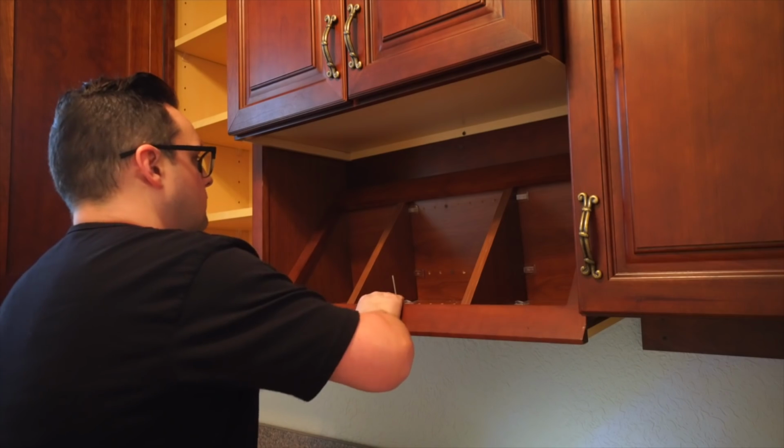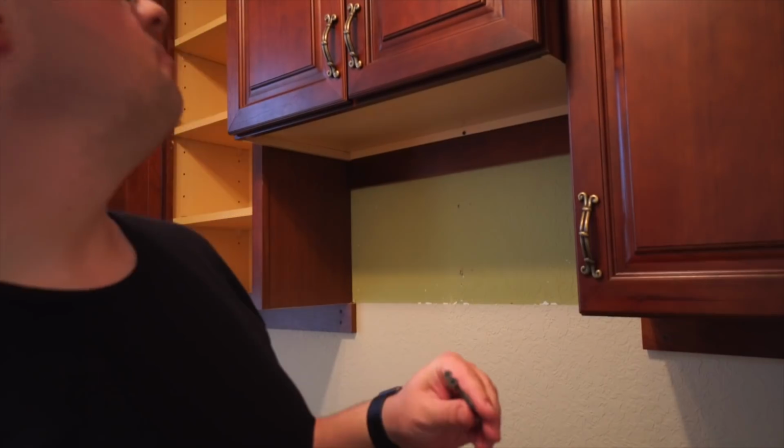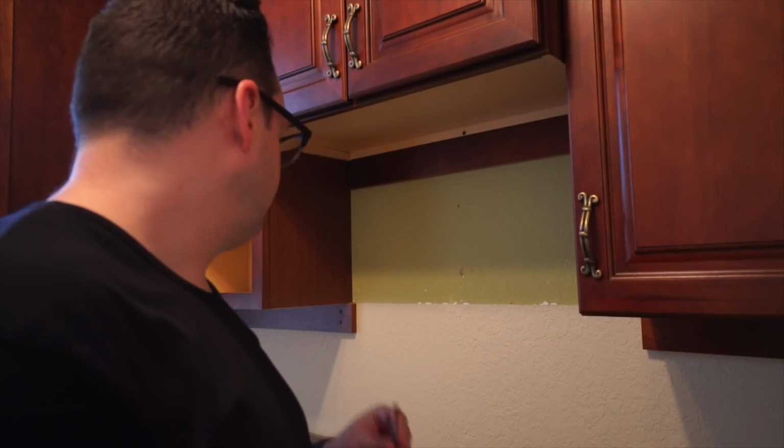But you guys need to understand, I've never really built anything, and this whole thing could be a catastrophe. But we're going to speak faith words. It's going to be great. So the bad news is I'm going to have to paint this before I put the shiplap up because it is green. I don't know how much I'm going to have to paint it, but I'm going to have to paint it.